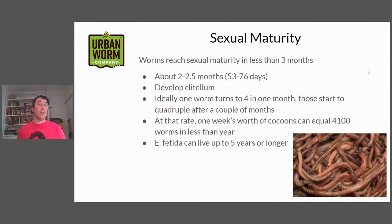You will know this has taken place when your worms develop a clitellum. That clitellum is an indicator that they've gone through puberty and reached this mature level where they can now breed with each other and form more worms. With those numbers in mind, ideally one worm turns into 4 in a month's period, and those start to quadruple after a couple months.